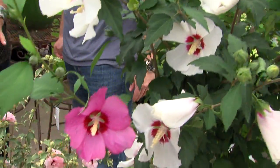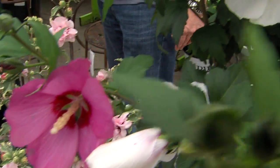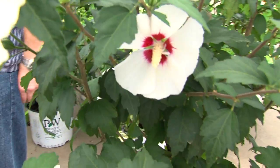Great plant, very easy to take care of. To keep them fresh, cut them down to the ground every year. When it comes to the end of March, cut them down to the ground. And they'll bloom brand new and beautiful every year.